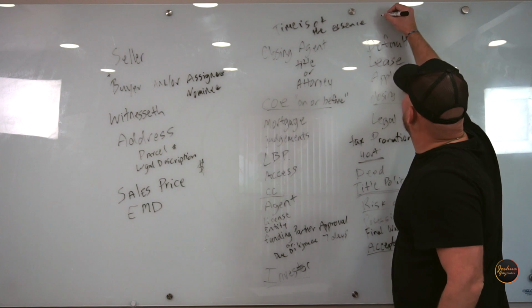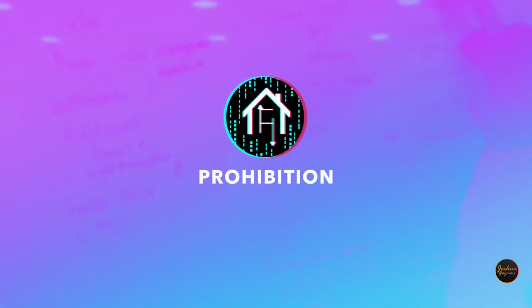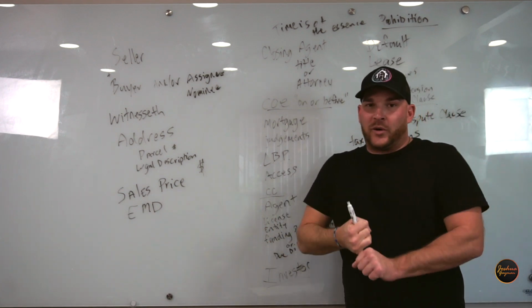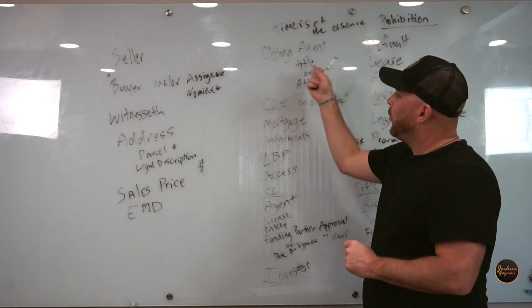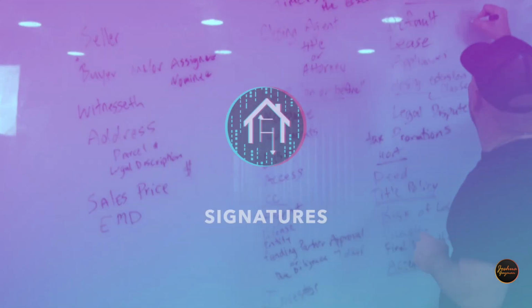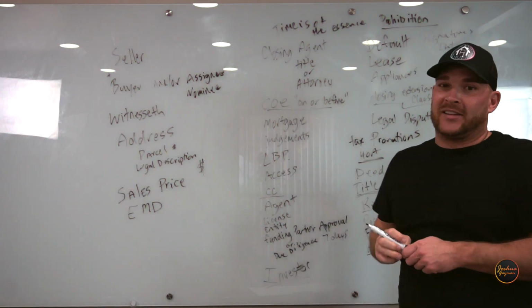Prohibition clause. We're getting to the end, I think. Yep, this is the last one. The prohibition clause. This says that this is a binding contract, and the seller can't go out and refinance the property or sell it to somebody else while we're in escrow. And then after that, you have the signatures, the date, and then you've got an executed contract.